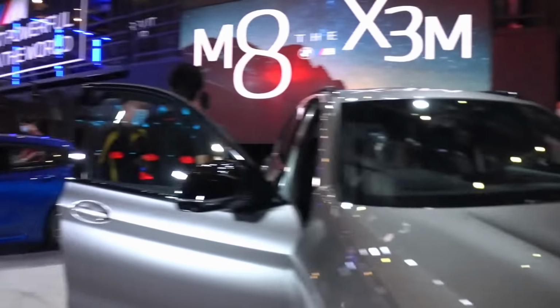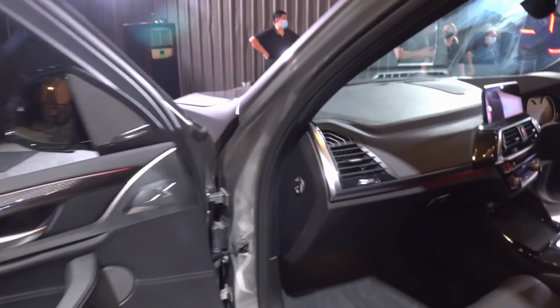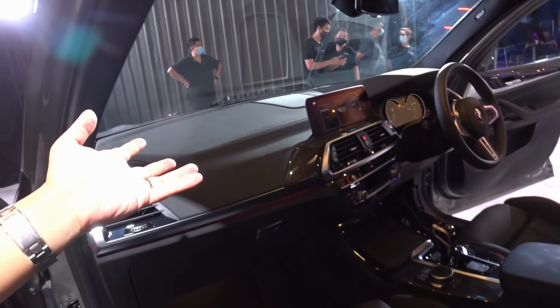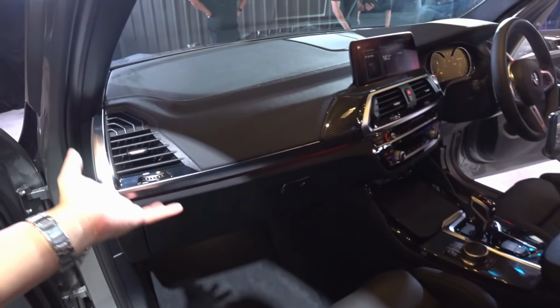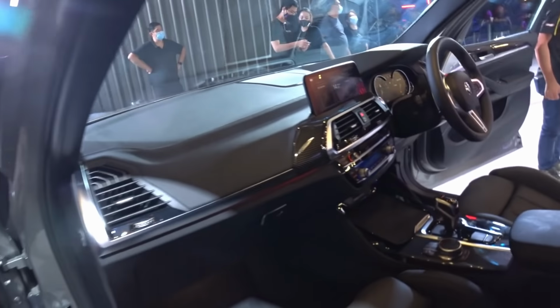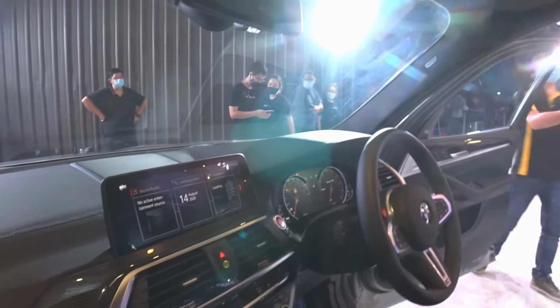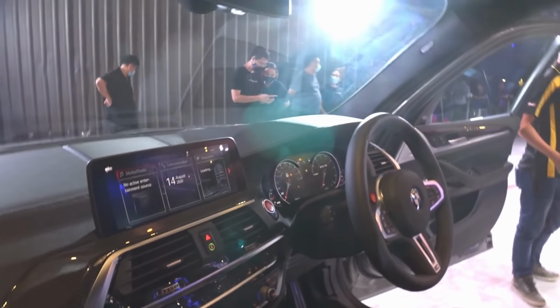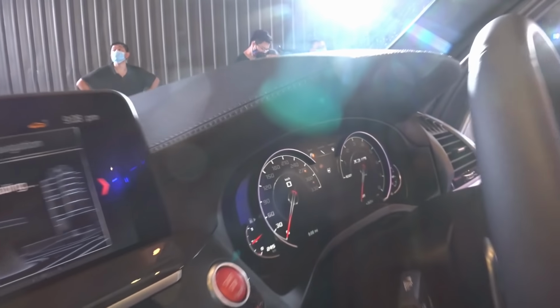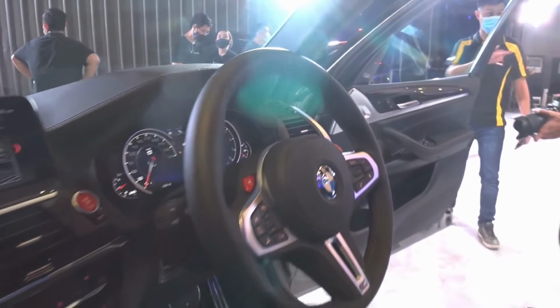Let me just come over to this side. Inside here, this is pretty much the same interior as you see with the regular X3, of course with M trim bits. Carbon fiber dash inserts there, and you can see that it has the digital meter cluster with the X3 M. Let me bring you closer to see the digital meter cluster, and you can see there are M buttons on the steering wheel.